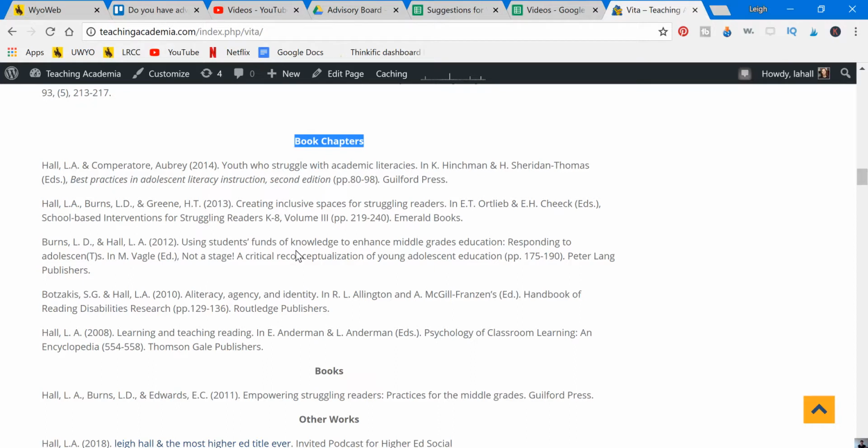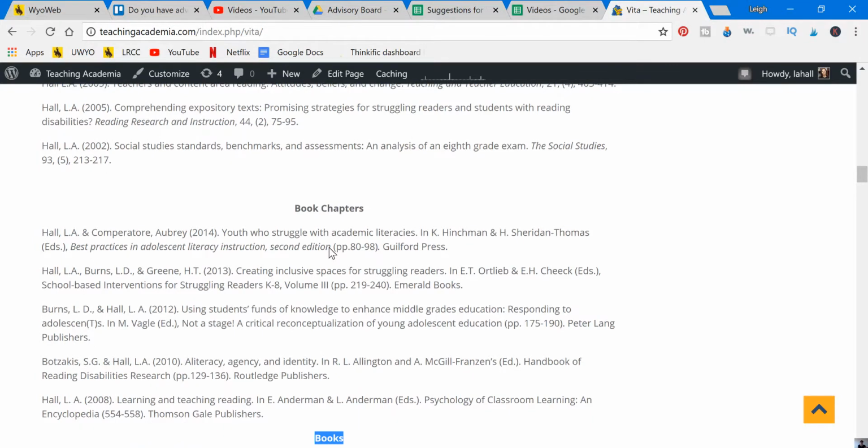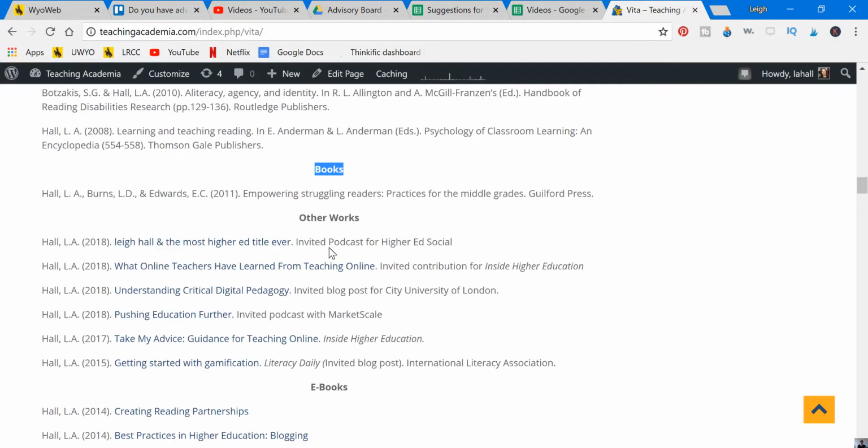Or if you had any sort of invited columns or pieces, you could have a section for that. If you've written any books, you could switch books with book chapters. I mean, that's really minor, but I would put the peer-reviewed articles first, unless having a book is the important thing, the currency in your field.